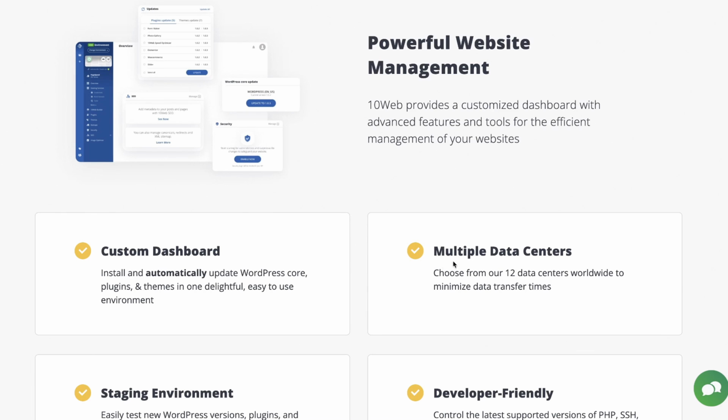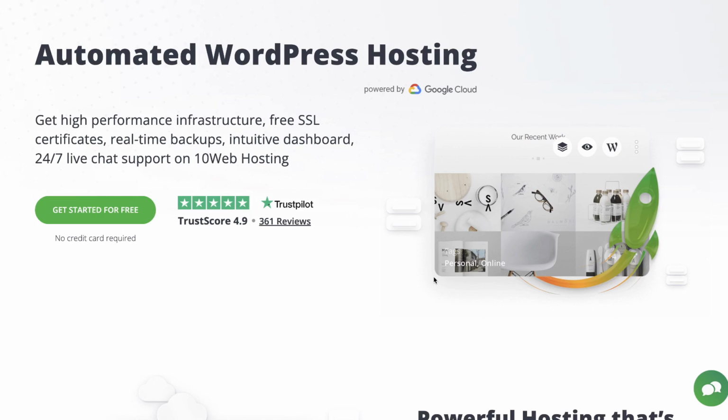And one other key feature that they give you inside of their hosting plan are these data centers. You might have heard it called a CDN or Content Delivery Network. This is so important to help, again, your data load really quickly no matter where your customers are coming in from, whether it's across the state, across the country, or around the world. Speed matters. And the team over at TenWeb can make it happen for you.